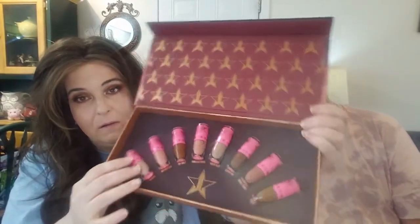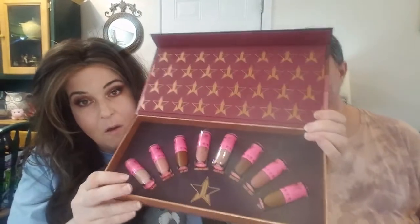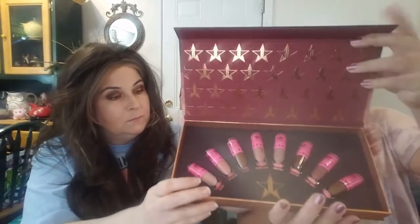Mini velour, it says. Mini velour 1, 2, 3, 4, 5, 6, 7, 8. Let me check the back, I'm betting there's some good text. Oh, it's just the ingredient list. The colors are I'm Nude, Birthday Suit, Top Shelf, Christmas Cookie, Hidden Hills, Dominatrix, Family Jewels, and Testy. Very fancy box.